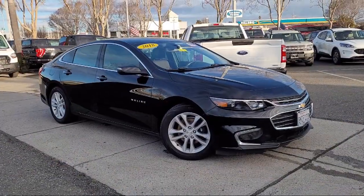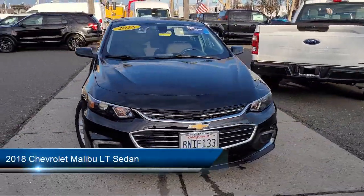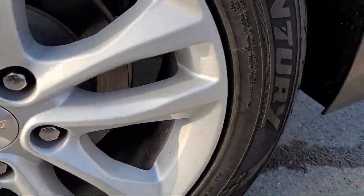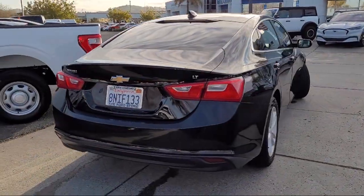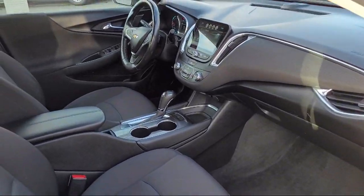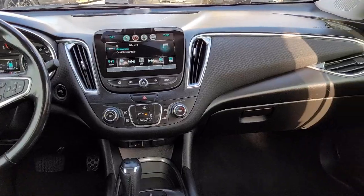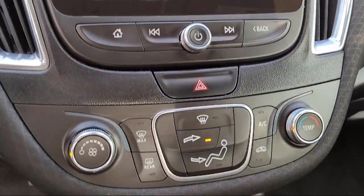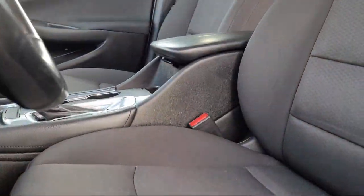And here's a look at another one of our great vehicles for sale. It comes equipped with OnStar and Chevrolet Connect Emergency Communication System, Rear View Camera, Sirius XM Satellite Radio, Keyless Entry, Premium Cloth Seat Trim, Apple CarPlay and Android Auto, 6-Way Manual Front Driver Seat Adjuster, Rear Seat Center Armrest, Steering Wheel Controls, Outside Temperature Display, and has less than 95,000 miles on the odometer.